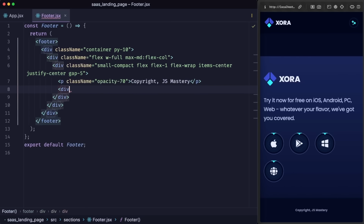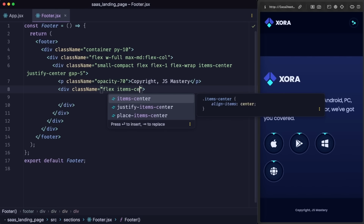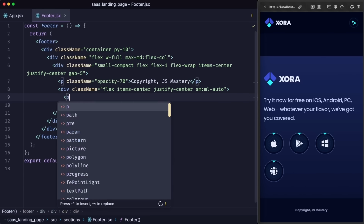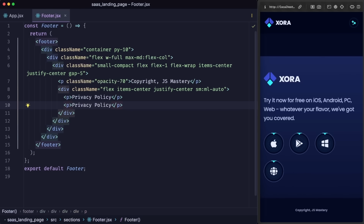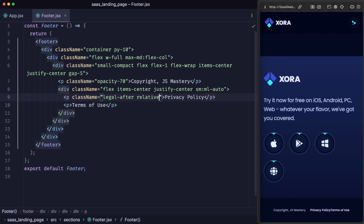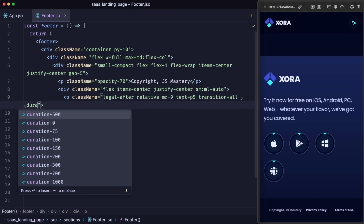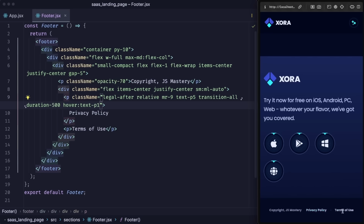Below that, we can render a div, which will wrap 2 different links. So let's give it a class name of flex, items dash center, justify dash center, and then small devices margin left of auto. Within it, we can render a p tag that'll say privacy policy. And below it, we can render another one that'll say terms of use of our specific application. Of course, let's style it a bit better by giving it a class name equal to legal dash after and relative, margin right of 9, text dash p5, transition dash all, duration of 500, and on hover, text dash p1. So now if you hover over this, we get this nice looking effect.